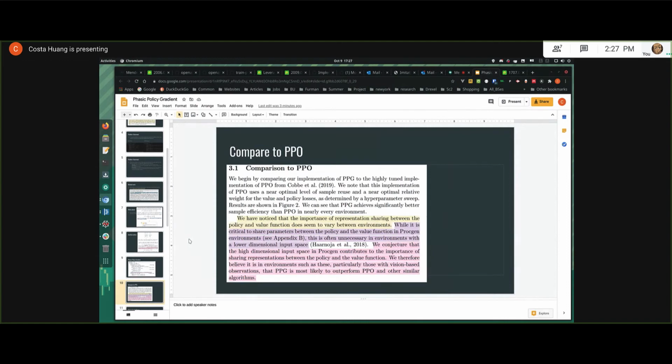And basically, the results are very interesting. The first is the comparison between PPO. This is something like a note. The general emphasis is that we have noticed that the importance of representation sharing between the policy and the value function does seem to vary between environments. While it is critical to share parameters between policy and value function in Procgen environments, this is often unnecessary in environments with lower dimensional input space. We conjecture that high-dimensional input space in Procgen contributes to the importance of sharing parameters between policy and value function. We therefore believe it is in environments such as these, particularly those with vision-based observation, that PPG is most likely to outperform similar algorithms.